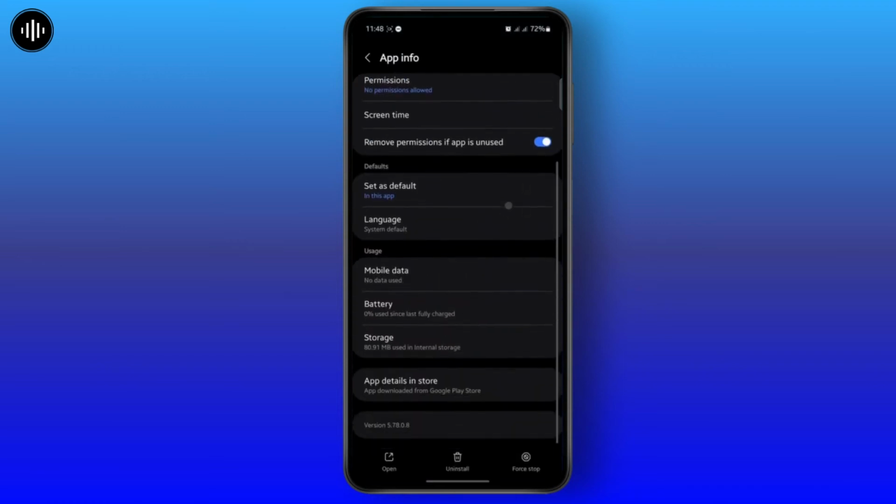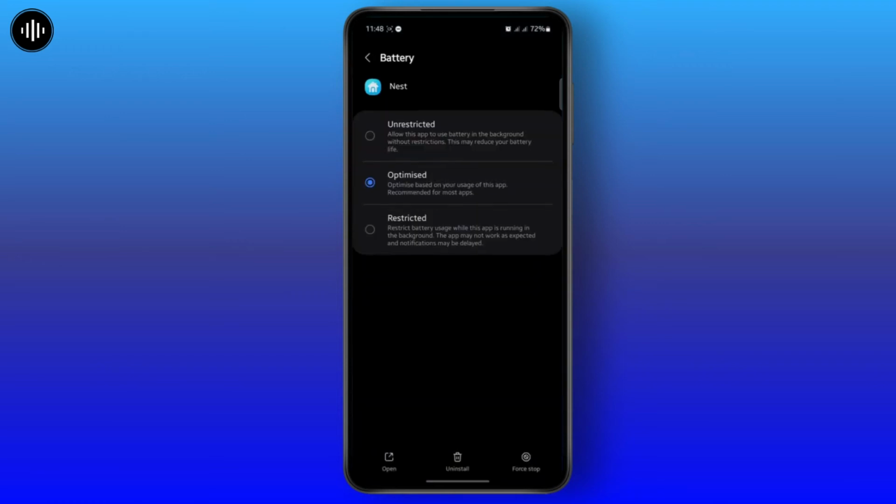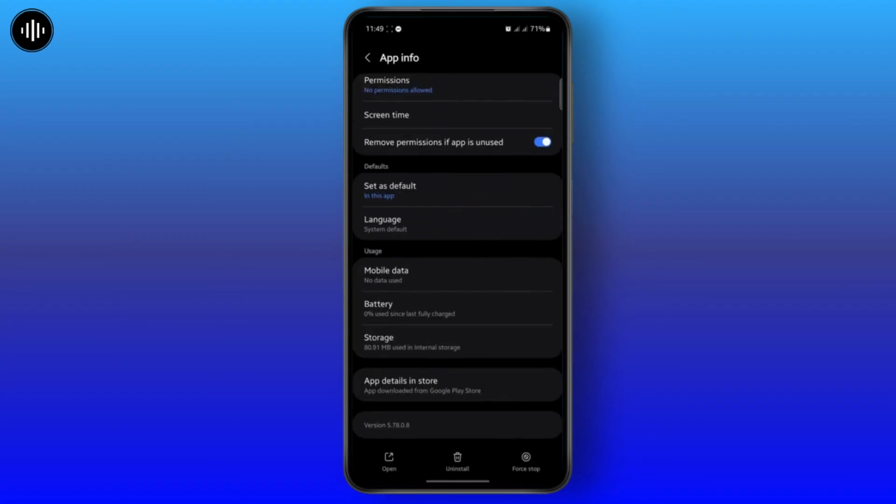And once that is done, go to your battery usage and make sure that it's on optimized because it's best for both your app and your phone and will not consume all of your battery. But if it's on restricted, then the phone will restrict certain activities in the background. Once you do that, give your phone a quick restart and then you should be able to use the app normally.